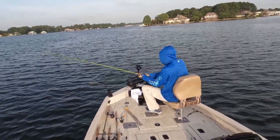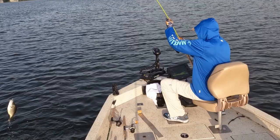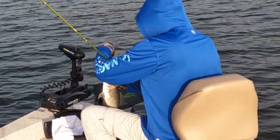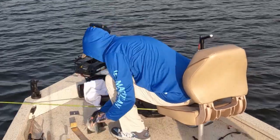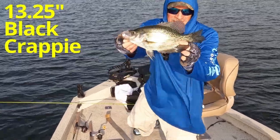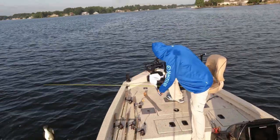Man, that's my favorite way to fish because you can really feel the thump most of the time and you're watching them hit it. That combination is just incredibly fun. So addictive. That's another really healthy black crappie. Thinking he's right at that 12, 13 inch range. Oh, this one was 13 and a quarter. Look at that fat toad, healthy fish, beautiful.